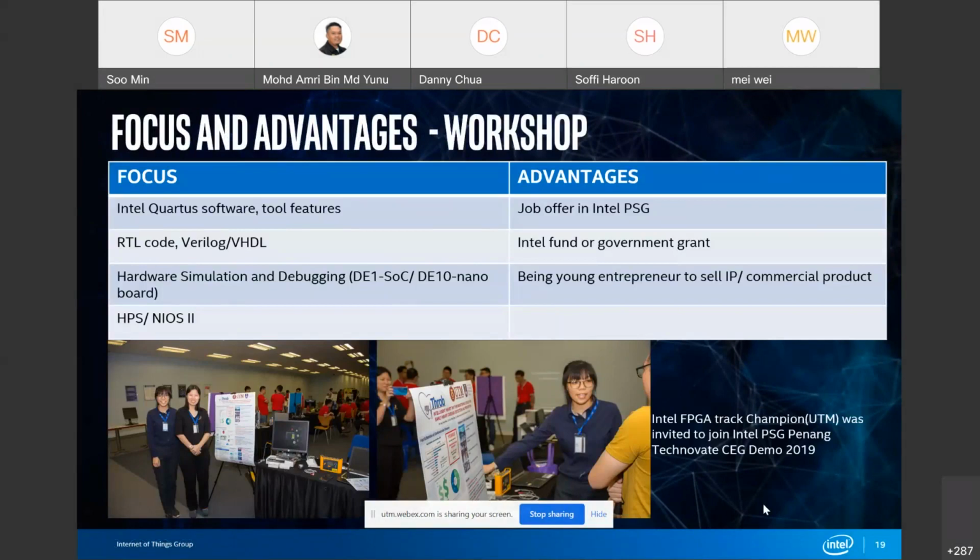Our main focus will be the Intel Quartus software, as I mentioned just now. We will help you explore more of the tools in Quartus. Second, we will help you learn deeply in RTL code, which is Verilog and VHDL. Then we will help you learn about hardware simulation and debugging on the DE1 SoC or DE10 Nano board, which helps you prepare to be a future FPGA engineer. Last but not least, we will help you learn about the HPS or the Nios II soft processor.